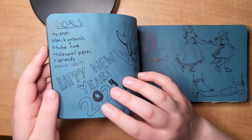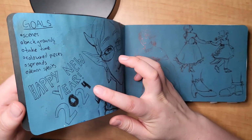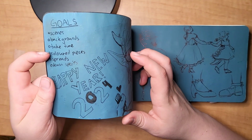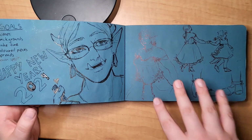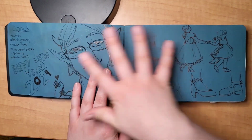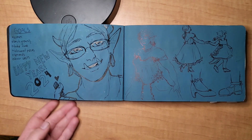So I definitely worked on the scenes and backgrounds a bit more than usual, not as much as I should have. Then I took my time, yeah. I did not do colored pieces because the paper sucked, and spreads I did not really do. I mean, obviously to fill out a sketchbook you just do a spread on each page, but I didn't do themed spreads, if that makes sense.